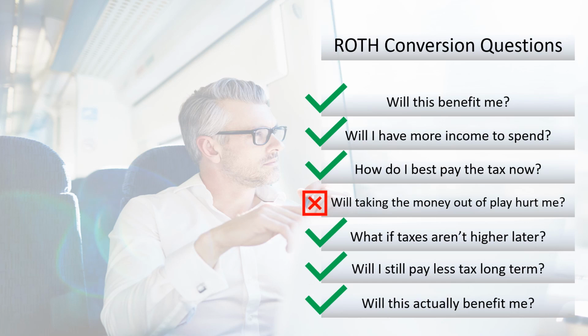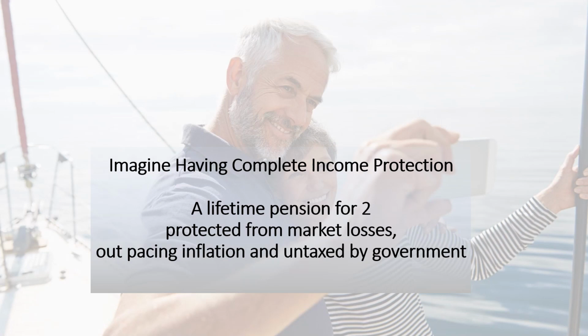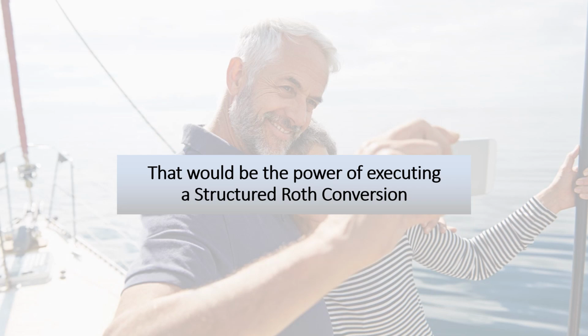So at the end of the day, will this actually benefit me? Most likely, yes. Imagine having complete income protection, a lifetime pension for two, protected from market losses, outpacing inflation, and untaxed by the government. That would be the power of executing a structured Roth conversion in your 401k plan.